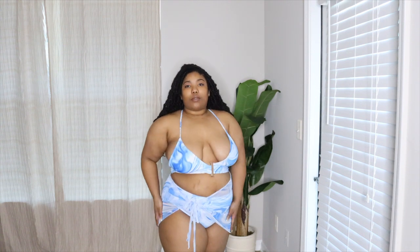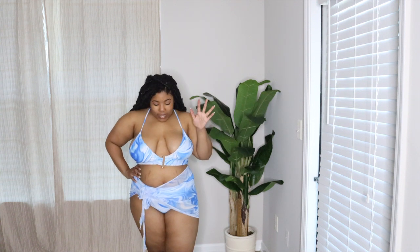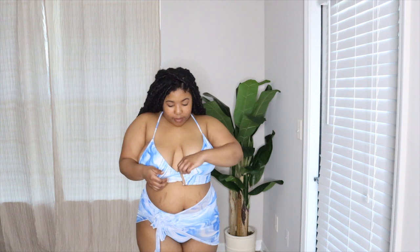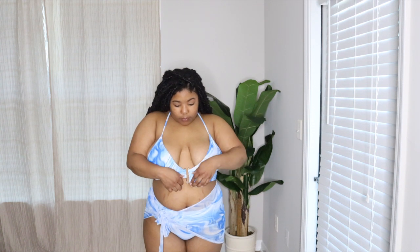So it's a two-piece set and this cute little cover-up that comes with it, and I feel like it looks really cute. The only thing that I don't like about it is the top. Y'all, I had to fight tooth and nail to get this top on. It was just so annoying. You can see if I move a little bit, this thing right here in the middle, I don't even know what to call this, this metal thing to connect the top together, it's annoying. It just keeps moving, and you could just move or walk simply and it be in its own world. So that's the only thing that I don't like. But other than that, this is really cute.